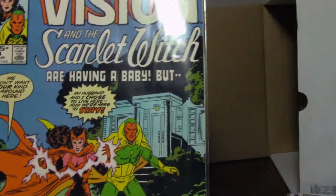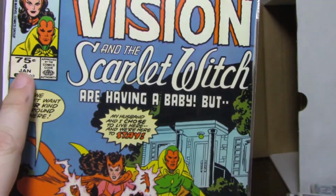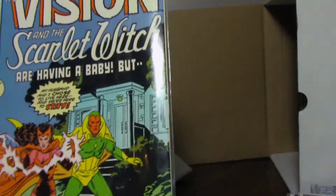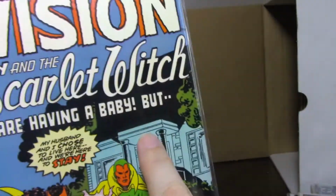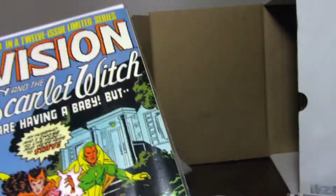Oh, another issue of Vision and Scarlet Witch, but this is issue 4. Earlier it was issue 7. Okay. Well, fun. So weird though, huh? A robot and a mutant have a baby. Pretty weird comics.